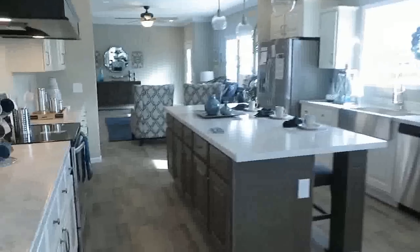You have space over here for a deep freezer. And you also have your thingamajig here. This utility room has a door that can close so your guests don't see into the utility room. And let's walk back out here and see the rest of the home.